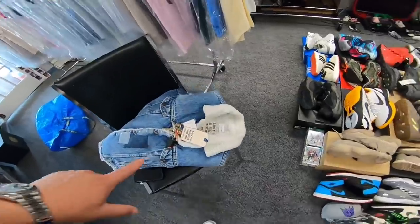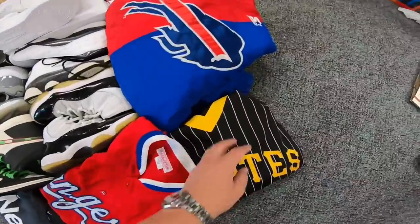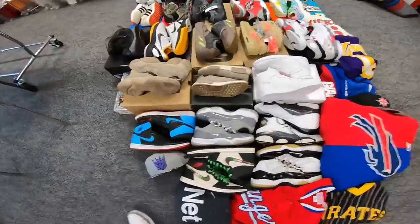We also have this Levi's jacket right here and some other things, but I'm gonna go through what sold real quick. This just sold today. This is his Fire Pirates jersey. Guy asked if he'd have it by Friday. I said, hey, we'll get it out today. So that's what we're gonna do.